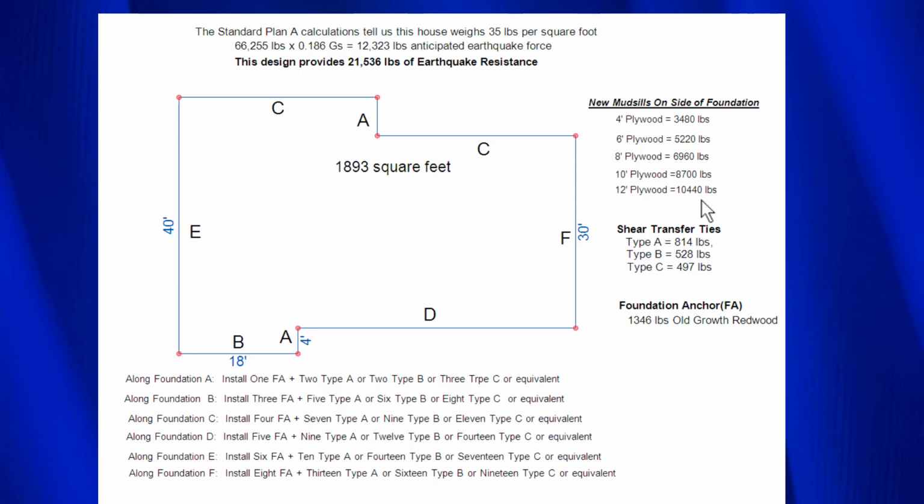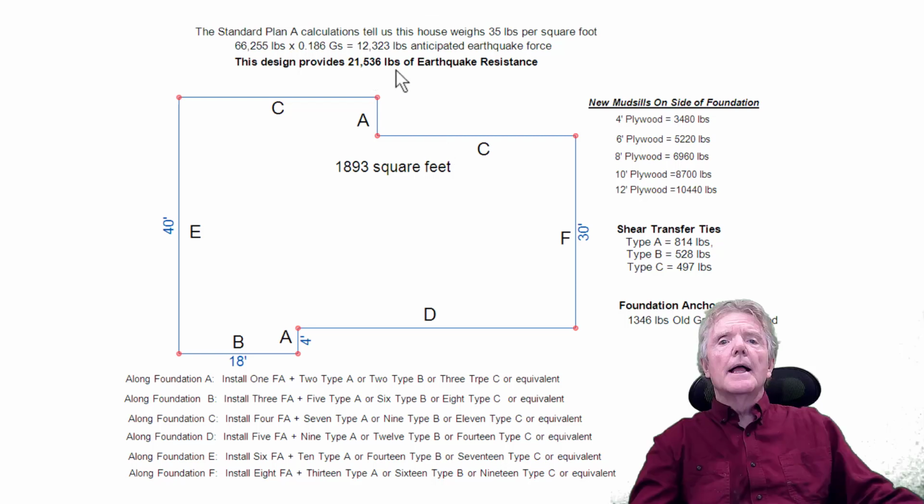So let's look at this again. If we install all these different hardware components around the entire perimeter of the foundation, we will resist 21,536 pounds of earthquake force, and your house will be fully retrofitted.